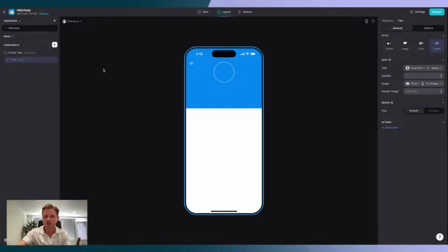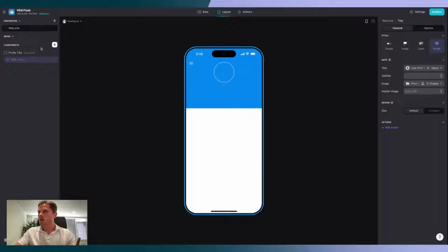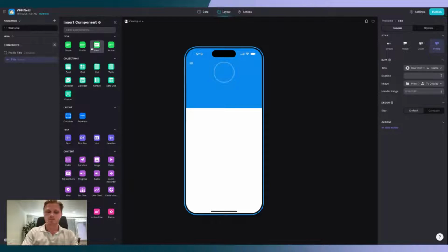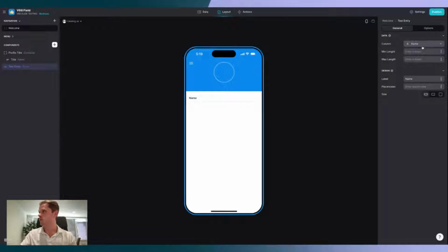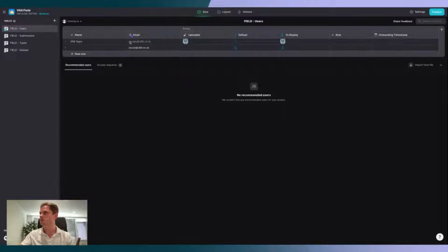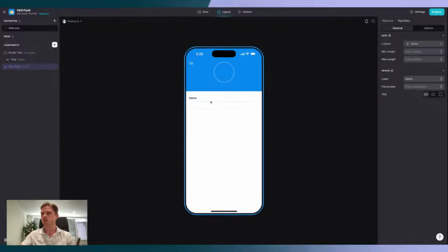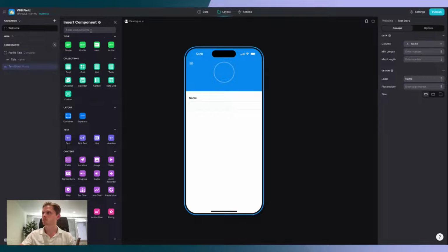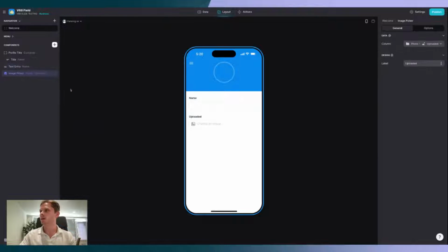Cool. So what we can start doing now is actually allowing people to sign into this app and upload some of their information. So the text entry field there, that's going to write into the user table's name. So in the user table here, we've got name. So this text entry field is going to write straight into there. We've got an image picker here that lets people upload a profile photo.